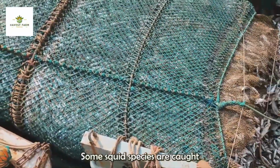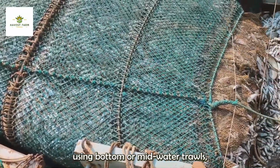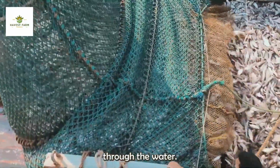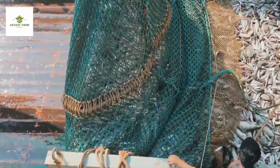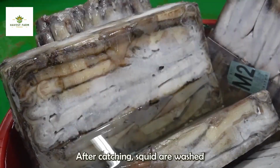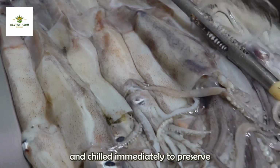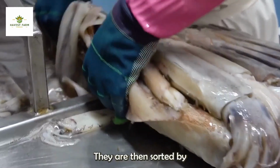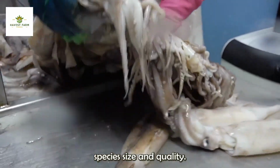Some squid species are caught using bottom or mid-water trawls, which involve dragging a large net through the water. After catching, squid are washed and chilled immediately to preserve freshness. They are then sorted by species, size, and quality.